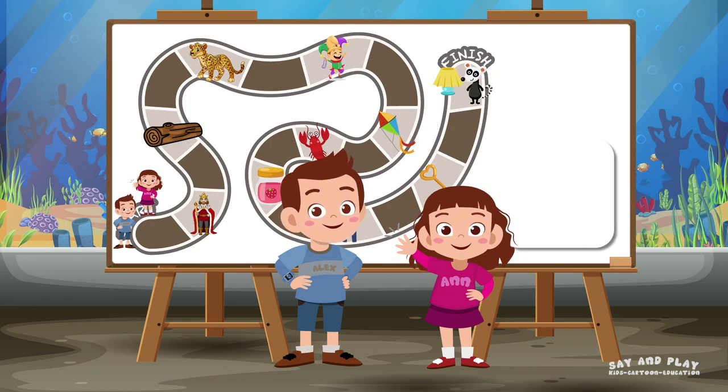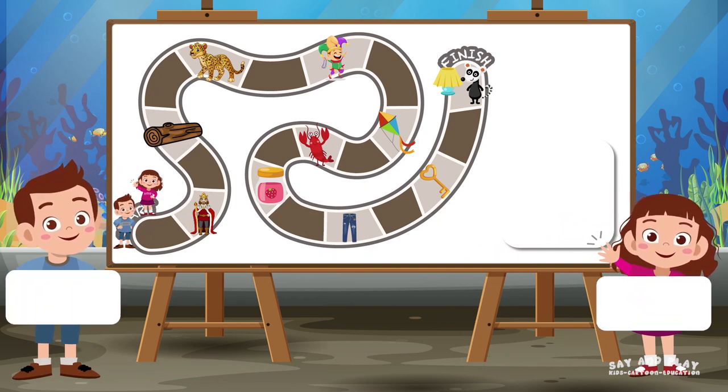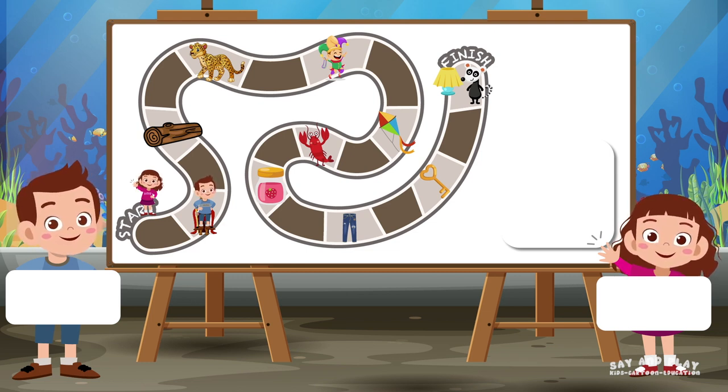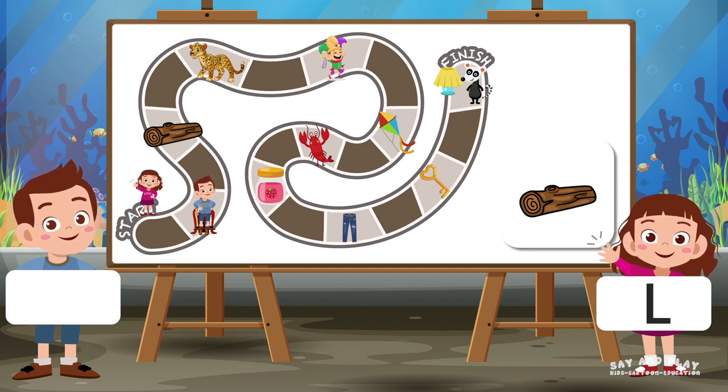Let's play a maze game. Tell me please when I should stop. Alexis, please stop! Alex, what picture do you see? This is a king picture. What is the first letter of this word? The first letter is K. Now you should stay on this king picture on the maze game. This game is interesting to me. Great! Anne, tell me, please, when I should stop. Alexis, please stop! Anne, what picture do you see? This is a log picture and the first letter L. Okay, Anne, go to the log picture. Great, I go to the log picture.